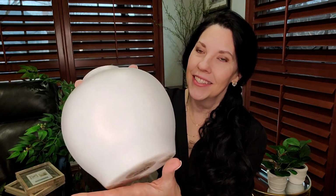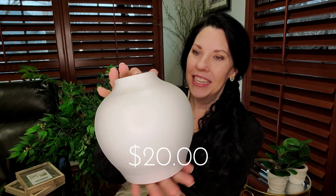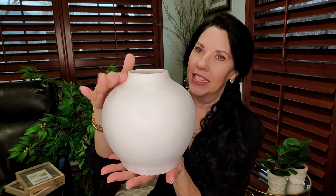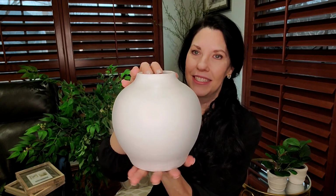My favorite Target find, well, there were a lot, but I had already bought some other things. And so we can't buy it all. As much as we love it all, we can't buy it all. I got this Threshold $20 vase. It is simple. It has a real clean aesthetic to it. It's got this nice curved shape to it. So many different ways to style this very pretty little $20 vase.